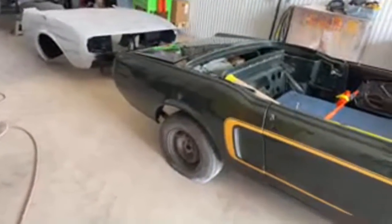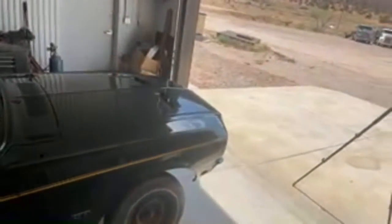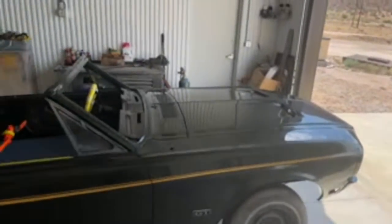They also warped the top of both quarter panels, the top of both the doors, and the top of the fenders. We almost ended up replacing both of the fenders. It was a very, very big nightmare.